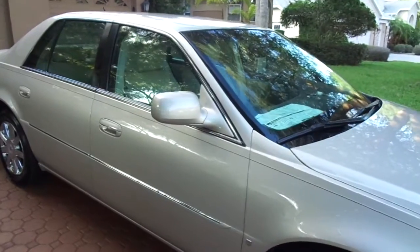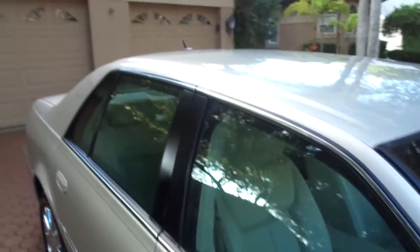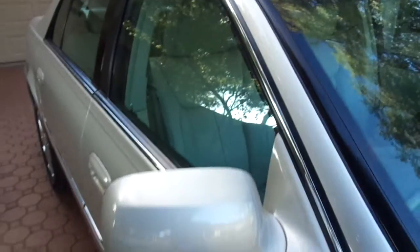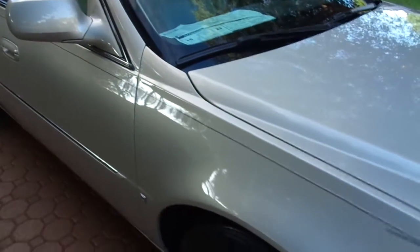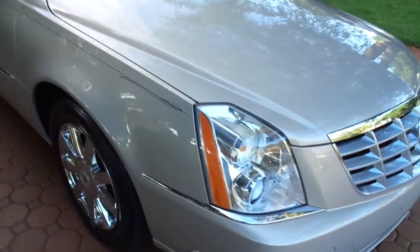You know, I really work hard in going out and finding the best cars that I can possibly find. Cars like this. Folks, this car is just in pristine, excellent condition. It's just unreal how nice it is. But this is what it's all about.